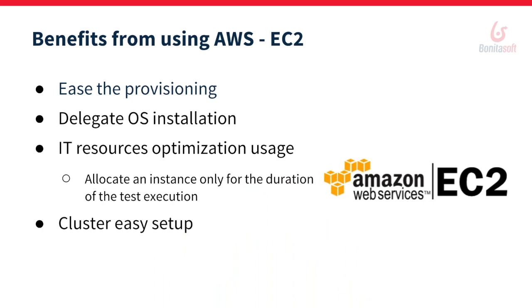So let's take a look at the benefits of deploying Bonita in AWS. The first service we use is EC2. That's the one that's going to manage the application server instance. So what are the benefits? First, it eases the provisioning. We get a virtual machine on the cloud, the OS will be pre-installed, and it will be already available for us. That's what we call infrastructure as a service. We can get a machine in a few minutes.